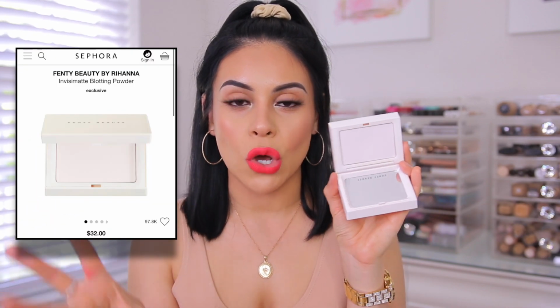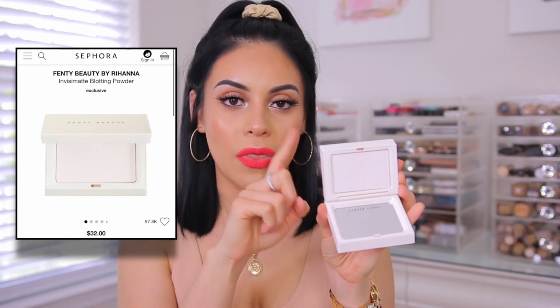I wanted to also touch on this really quick before I forget. This is their Invisimatte blotting powder. So this I actually really like for touching up in the summer. It's a very natural powder, so it's not going to add any coverage or anything. It's literally just like the name implies, Invisimatte. So when you blot and then you touch up your face with this, your makeup is going to look fresh, like you just got done doing it. It's magical. I really, really like this. I think it's essential if you are going out, if it's summer, if it's hot, you need this in your life.